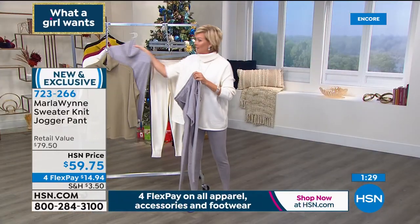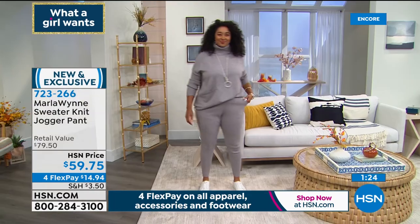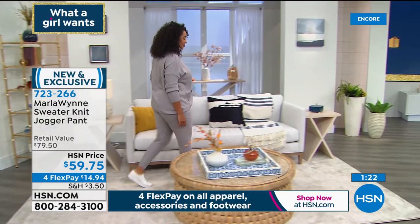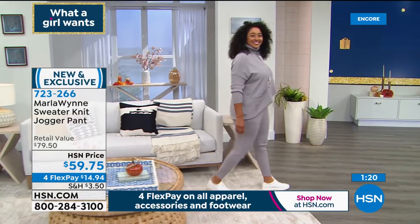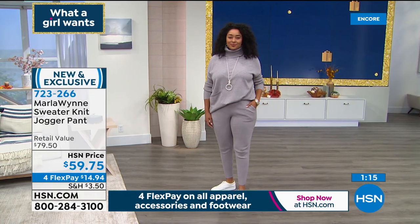Heather Gray is extremely popular. And this is the whole look that Kenya is. I mean, she walked out on the set and just lit it up with this outfit. And imagine you're comfortable at the same time as looking so, so beautiful. Look at that.